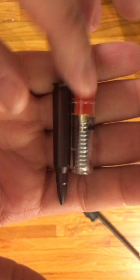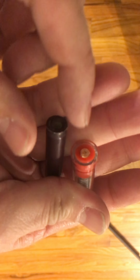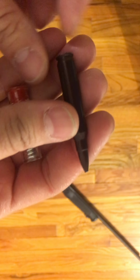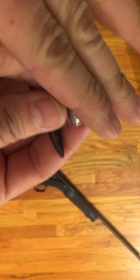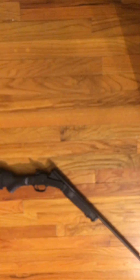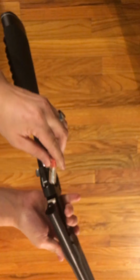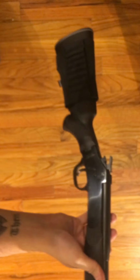If anybody has any more info on them, or if anybody knows that these are in fact safe to use, and I'm just being a little too anal about this, let me know. But yeah, I definitely prefer these Tiptons over these here. So yeah, this is my Rossi 410. Moving right along.